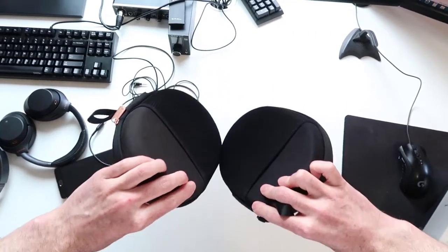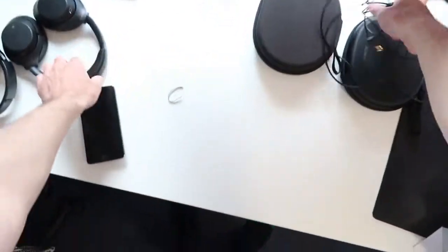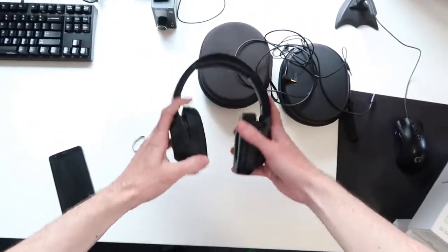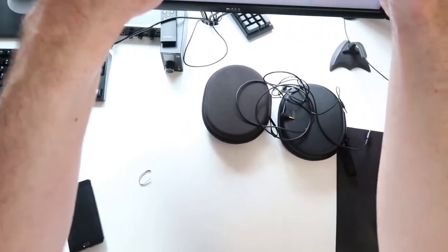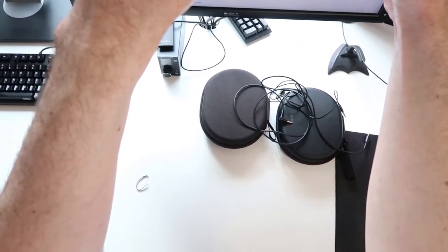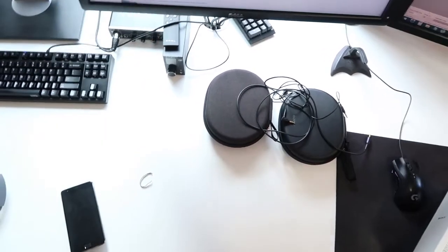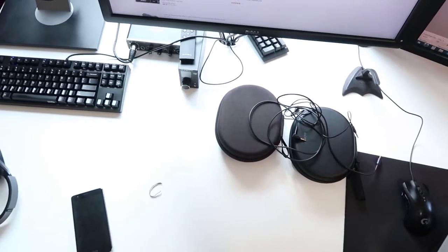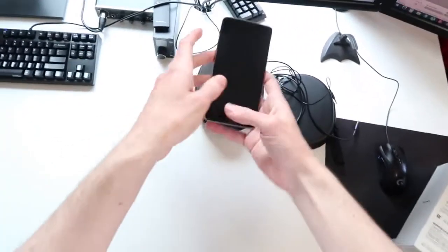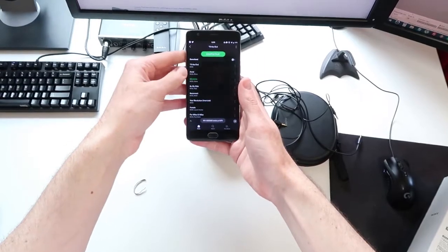And on the back. So as a final little thing, let's get some music up on these XM3s. I'll turn them on again for you. Power on. Bluetooth connected. Oh, the comfort. Quite into a Mighty S album at the moment.